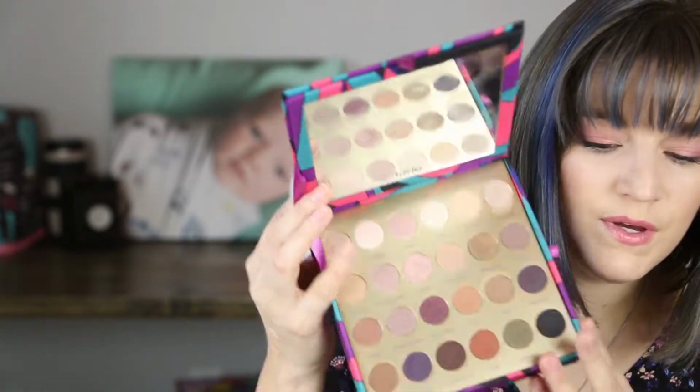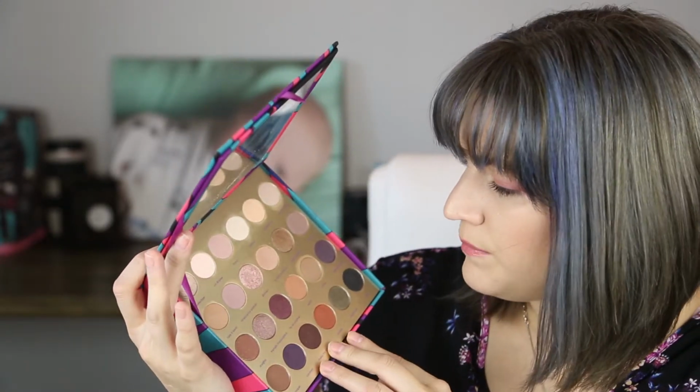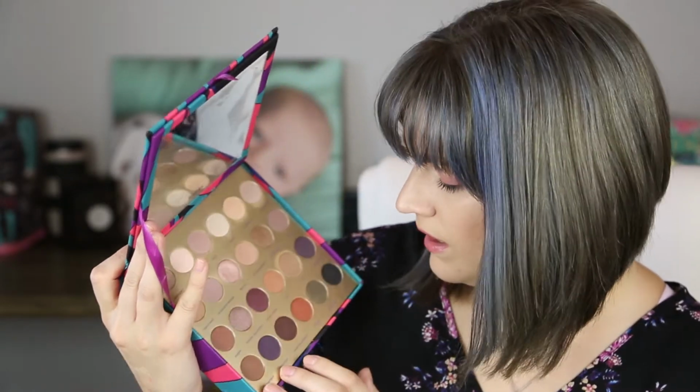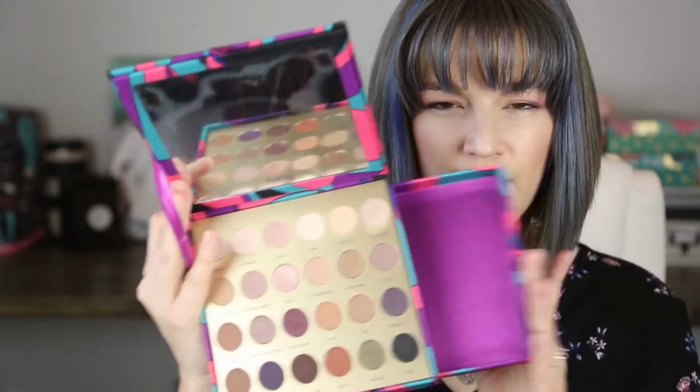So that is, oh no, it's not. I lied. I forgot the holiday one. I do have one from a holiday. I think this is from 2016, but I'm not positive. This one I actually used a lot when I first got it, and I do love this. The shades in here are beautiful. Some of these are absolutely stunning. I love Abstract. Such a beautiful pink. But yeah, again, this is not one you can get anymore, but it had another little cheek palette in here too. But the Tarte Holiday palette, what I've used of them, I do like.